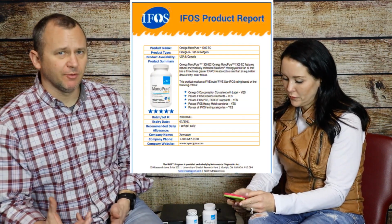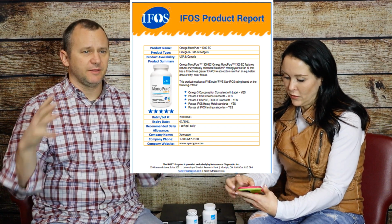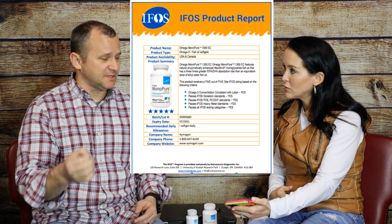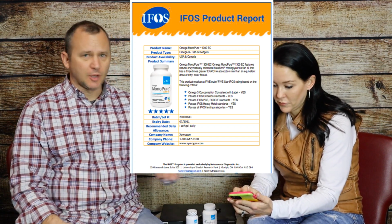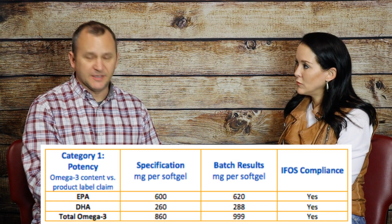So the first page on the report is just giving you the demographics of the company being tested, the fish oil being tested. Was it 5-star certified by IFOS? Yes or no? And then it has the lot numbers and those kinds of things. Page 2 is, I think, the critical information. There are 4 categories of information on here, and category 1 is potency.